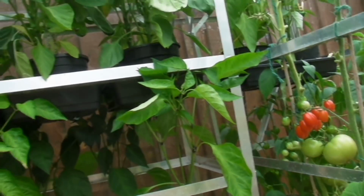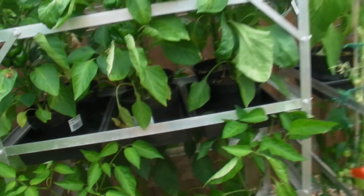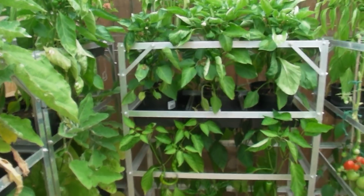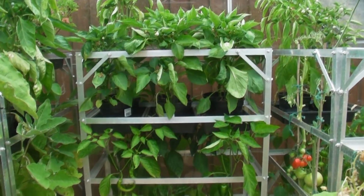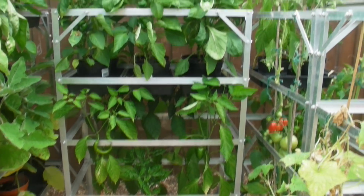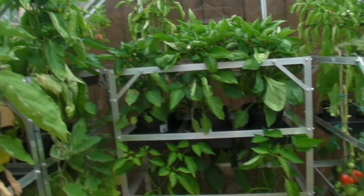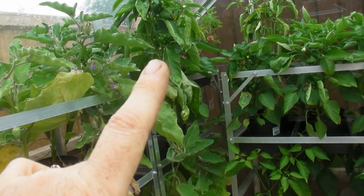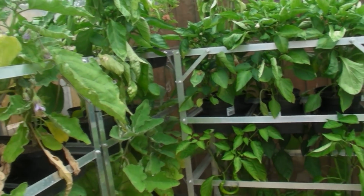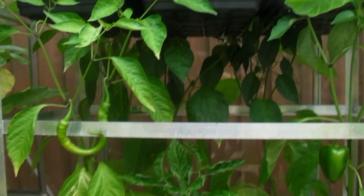Now over here, I think I might have to go back a bit because there is an awful lot here to show you. I have got chilies and sweet peppers. Lots of them here. Then in fact, there's actually some over in the corner there as well. And I've also got some more chilies up here as well. Now, some of these are sweet and some of these are hot.